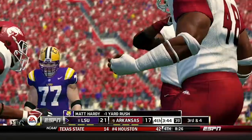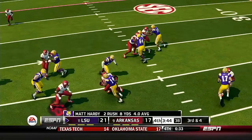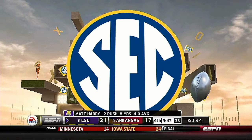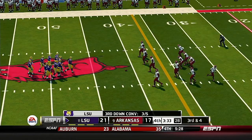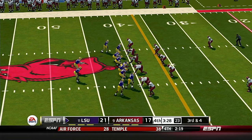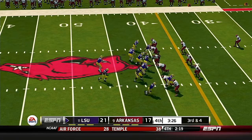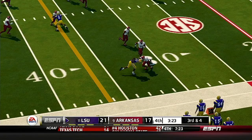About the 41. Good penetration by the defense. That's a loss of one on the option. So it's third down now, and they're going to need about four. Caught with room to work. Brought down right around the 32-yard line.